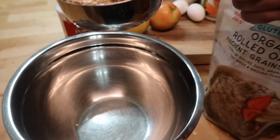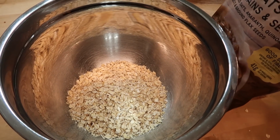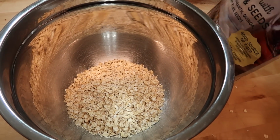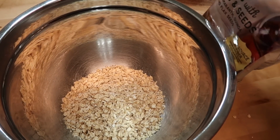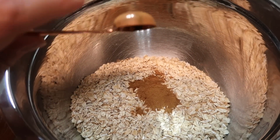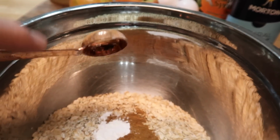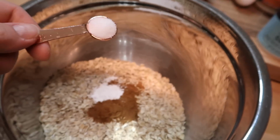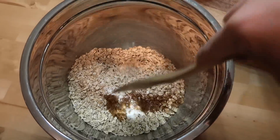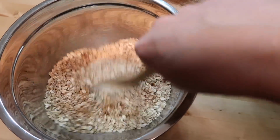So starting out in one large bowl, we have 3 cups of oats. I love how easy this recipe is because you can mix everything in one bowl. You don't need to keep your wet and dry ingredients separate. 2 teaspoons of cinnamon, 1 teaspoon of baking powder, and 1/4 teaspoon salt. We're going to give that a quick little stir to incorporate together, and then we'll start adding our wet ingredients.